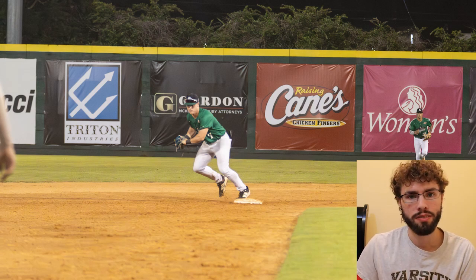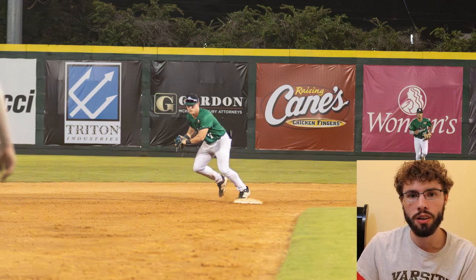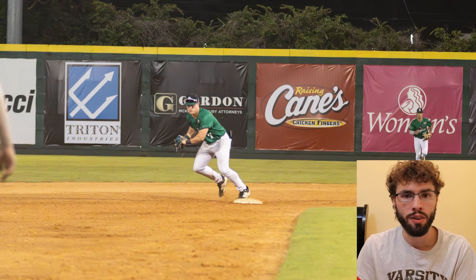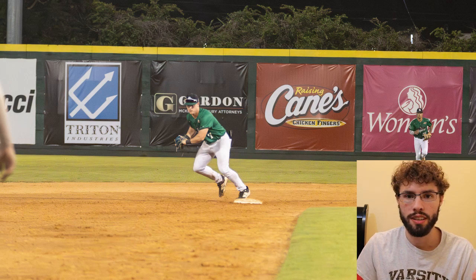And that's what's so subtle about this, because you're like, what's really going on? Well, what's really going on is you have a player on the bag with the ball and no opposition. It's an out, but how is it an out?